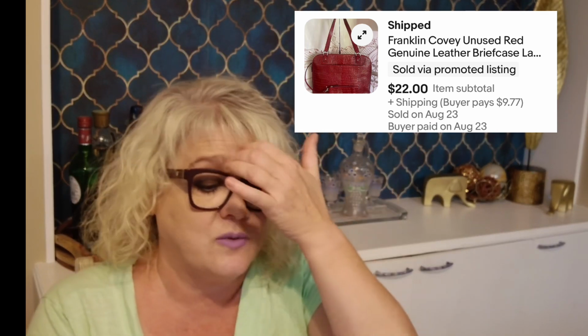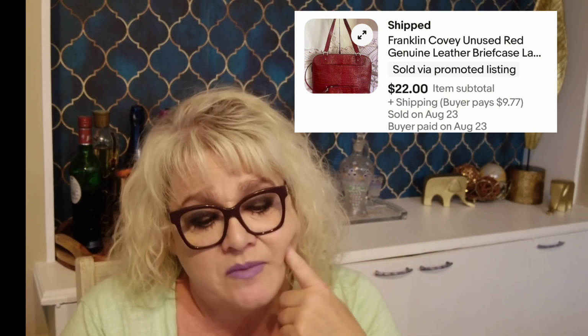Next up is this Franklin Covey genuine leather red briefcase. Franklin Covey, you probably know, is a company that sells quality planners and things like that. And this bag was not used at all. I found it at a thrift store at a pretty good price. It sold for $22. It took a few months to sell. Franklin Covey is a good name to pick up if you get that, especially if it's real leather items.